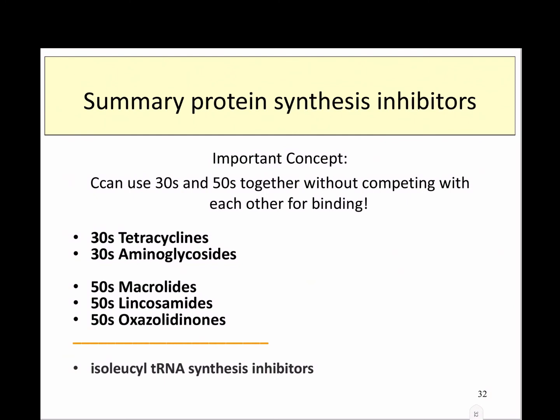So why am I making you guys know which ones are 30S, which ones are 50S, which ones have overlapping binding sites, which ones have unique binding sites, and which ones don't act at the ribosomes at all? And here you're really thinking about, are you blocking other antibiotics from binding? Because if you've got a complex infection, you may need to have 2 different antibiotics at the same time. So infectious disease pharmacists are going to be able to come in, see which type of bacteria it is, see what its particular resistance profile is, and then kind of develop a cocktail of antibiotics for what's really going to kick that infection. If you gave 2 30S, they're going to inhibit each other.